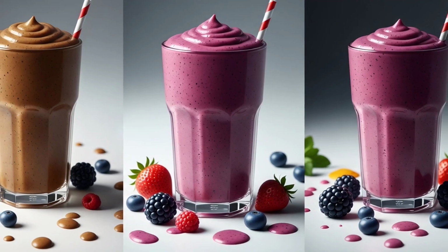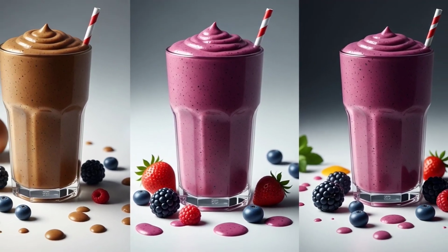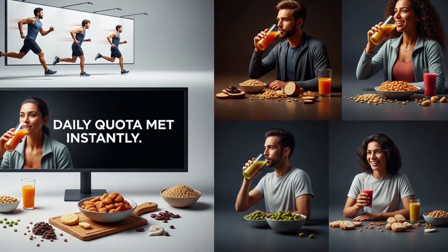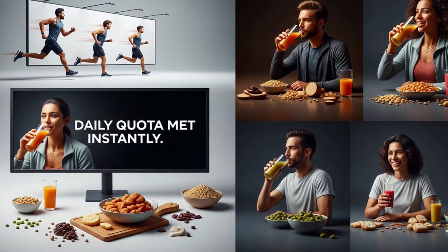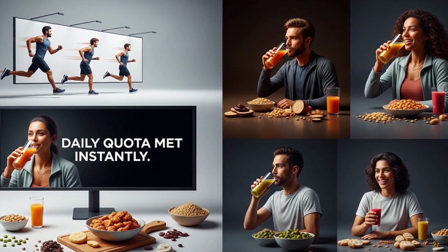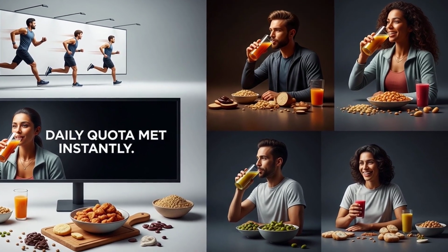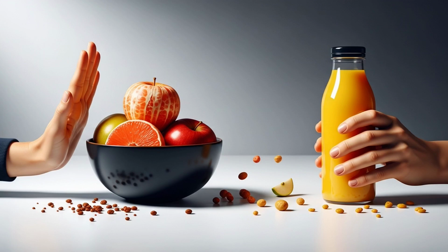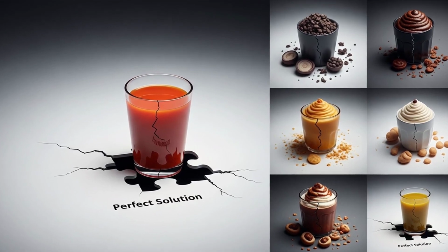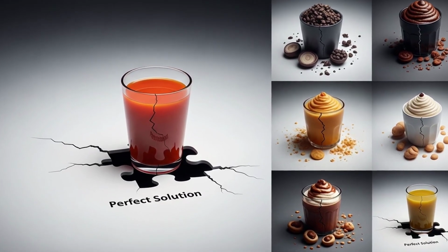Or satisfying your midday thirst with a thick berry smoothie? Advertisements constantly assure us that this is the fastest, easiest way to hit our daily quota of vitamins and antioxidants. This message is especially appealing to those who aren't keen on eating whole fruits. It seems like the perfect solution, delicious, quick, and undeniably healthy.